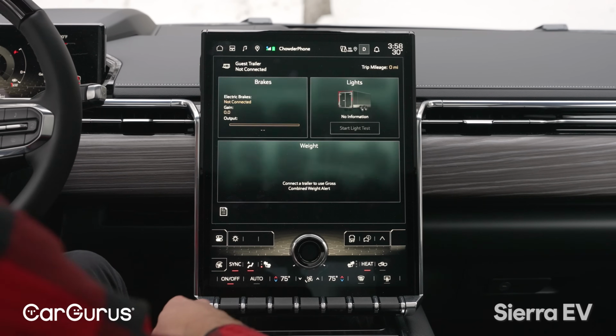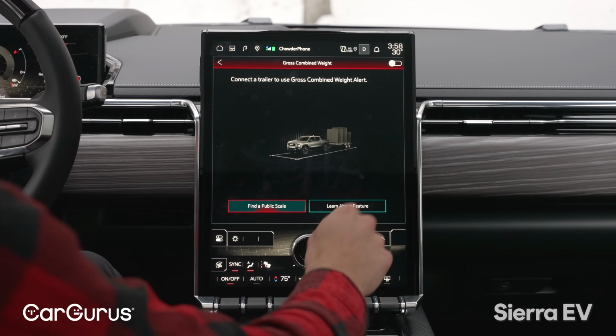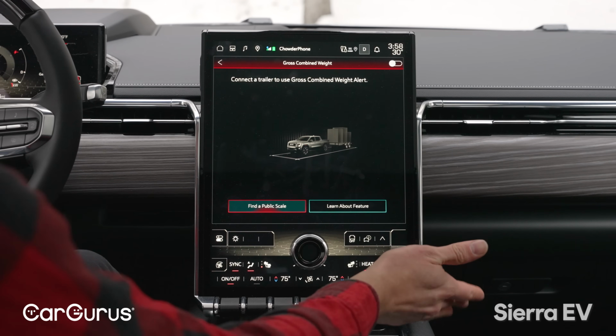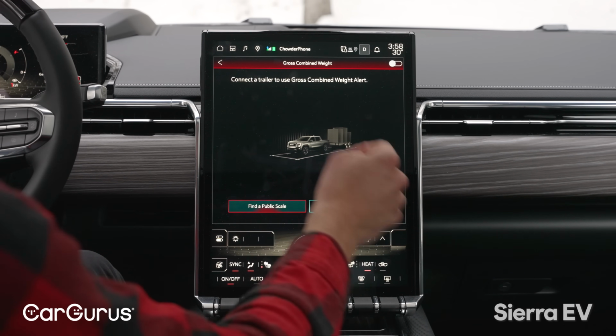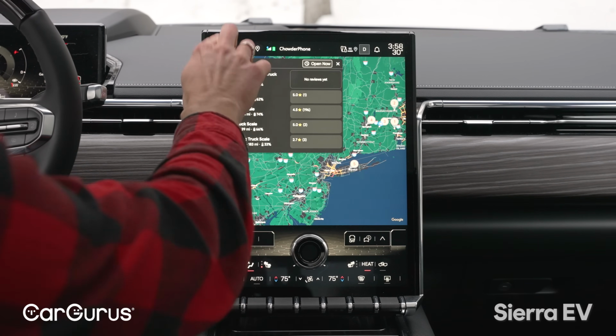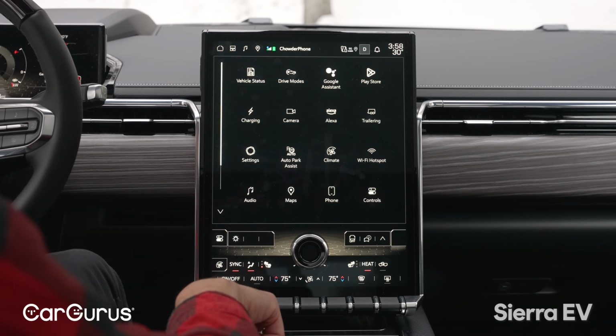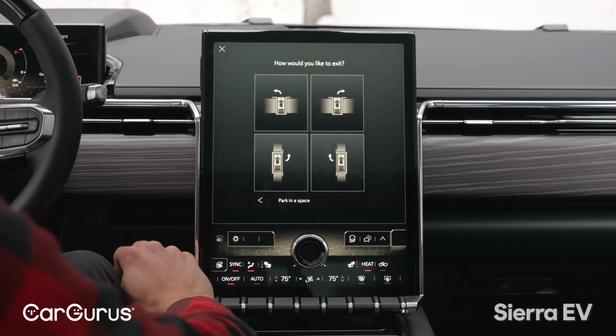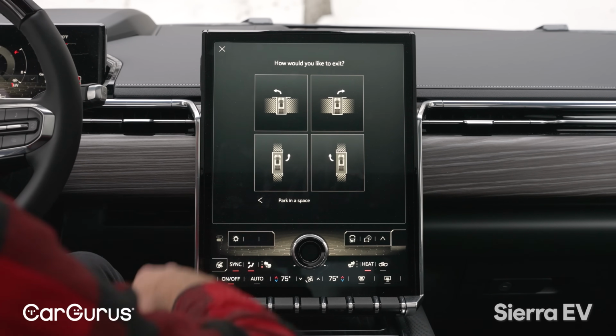Now, what else can you see in here? Well, there's stuff like trailering, right? You can get alerts for the gross combined weight rating. So if you exceed that in a trailer, it'll tell you. However, you actually have to get your own scale. The F-150 Lightning comes with onboard scales. And you also cannot reverse the trailer automatically. There's nothing like that here except for automatic parking assist. And this truck is so easy to park that you don't even need that.